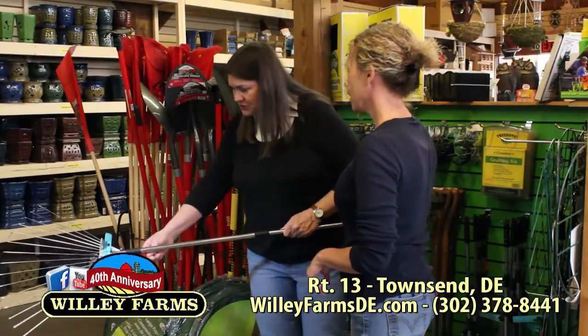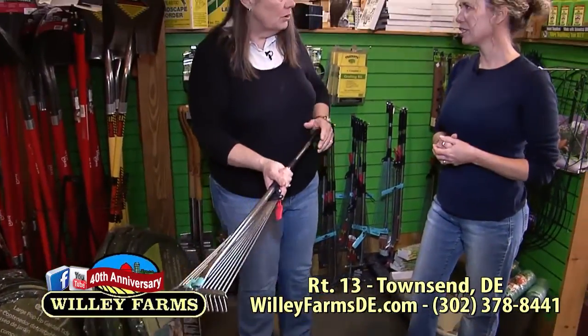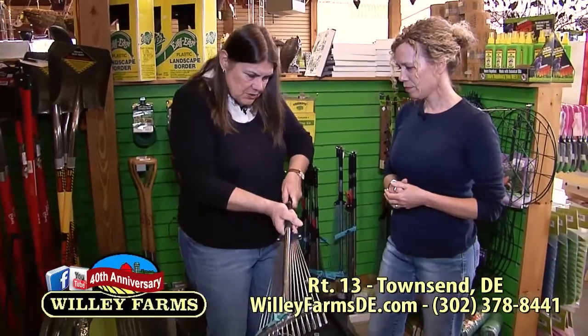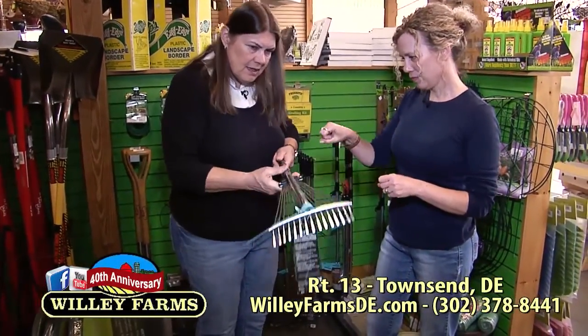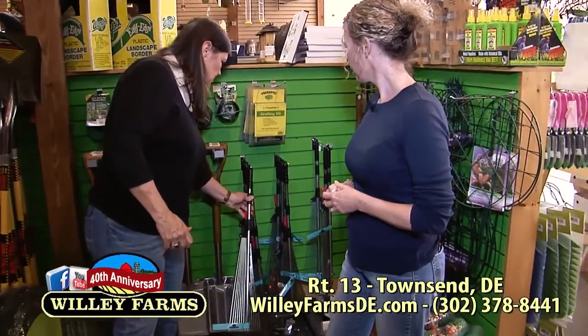That is awesome. And I love that it goes down so compact. You can put it in your garden shed really easily. Right, it saves space. Twist it to lock it, and lock that. There we go. That is awesome.